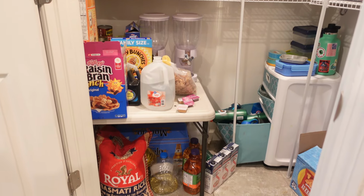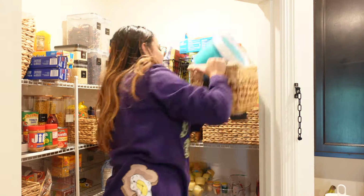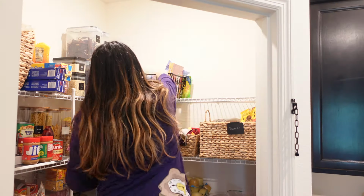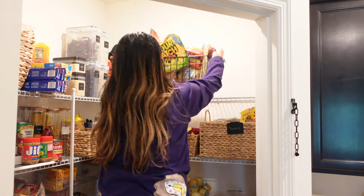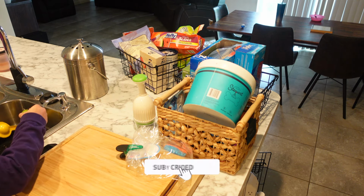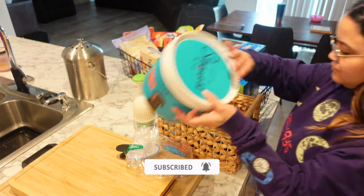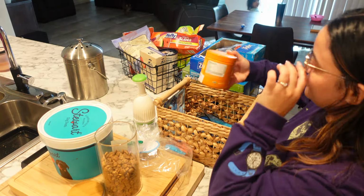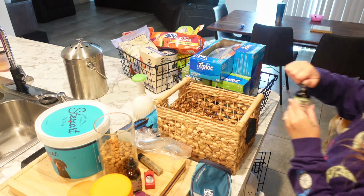As you guys could see, a lot needs to be done. Everything was just everywhere, so I wanted to work in sections, because you guys know I get overwhelmed when I just take everything out. Personally, for me, it makes my mind think there's more to do than what there actually is. So we're going to be working in sections. I'm going to start from the top all the way to the bottom.